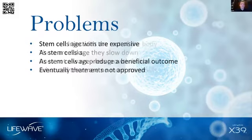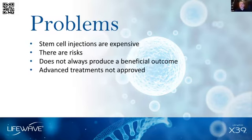So most of the solutions that companies are looking at is, let's take young, healthy stem cells and inject them into the body. And there is not a major success of this that's available today. Most governments have not approved stem cell therapy. There's only limited, very limited approvals. Most of this has to do with bone marrow transplants. And that's because there are significant risks that are associated with injecting stem cells.